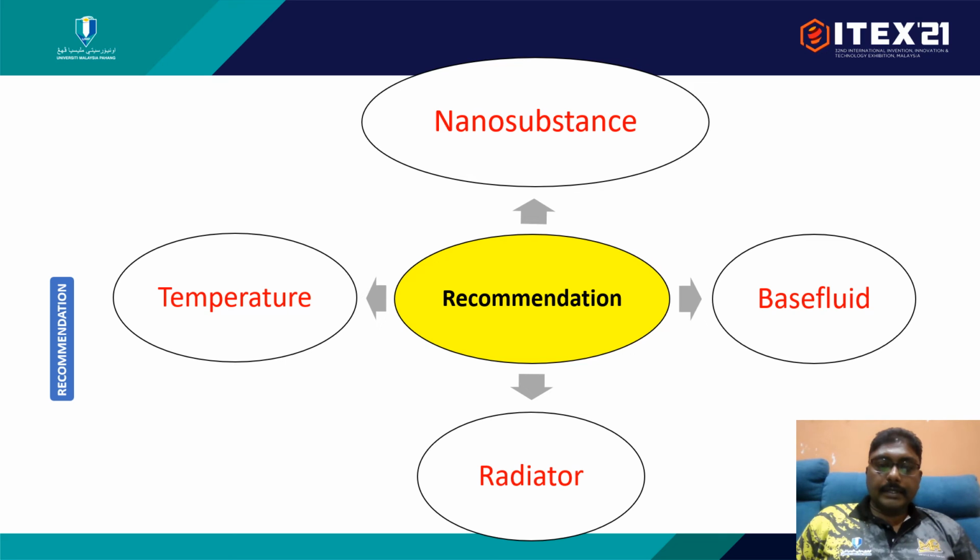So we can say that the recommendations here we arrive at after looking at the base fluid, the temperature distributions, and the nanosubstance added to the radiator testing itself. Then only we can get the best coolant for this and the final product.